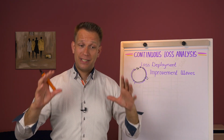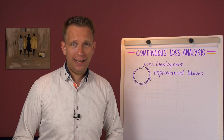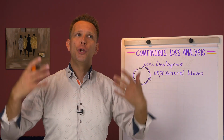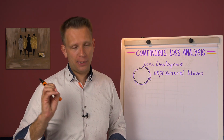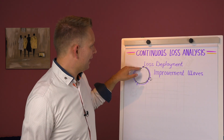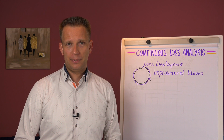In many plants, this is quite intense, manual data gathering work. If we can automate that, we can also automate it on a weekly or a daily level. There's no real difference. As soon as you know the logic of how you get the data and it's not manually collected, make it nice and frequent. It will definitely help you next year during the loss deployment, because the real data collection and the first part of the analysis is already done for you.